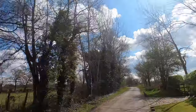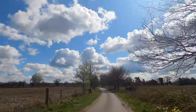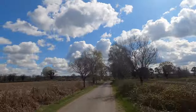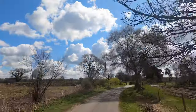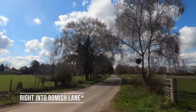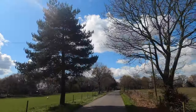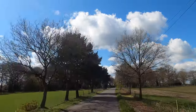Okay, up ahead here, I'm going to turn right into Bomish Lane. However, there is a footpath that takes you straight through to Goostrey to the pub, but right now it's shut. So, this is spring 2021, so if you are watching this at a later date, go straight on there and then turn right. And on the left-hand side, there's a footpath. You take that footpath that comes out by the pub in Goostrey, and then you turn right and continue with the route.